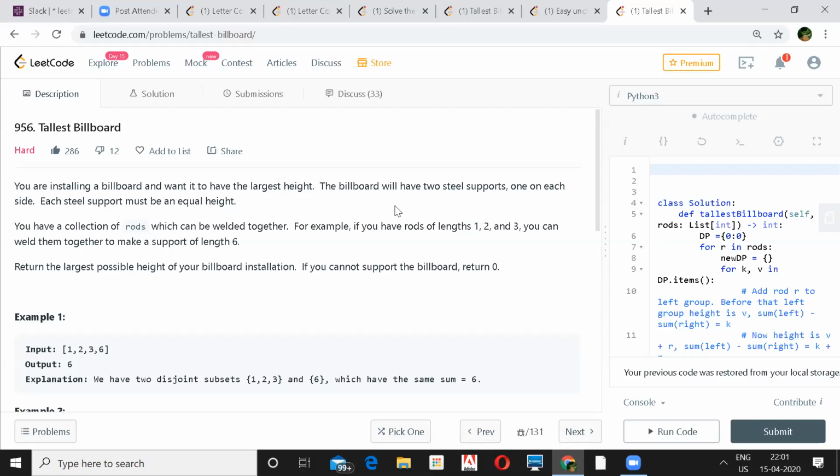Then from the back, we can increase the height, and then we can try whether we can build that height too or not. So I'm thinking that way. But that's a high level.